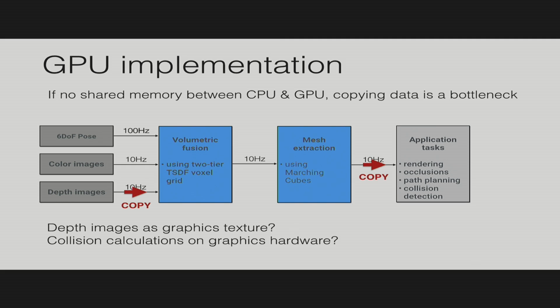However, on several of the platforms that we worked with, it turned out that we don't have a good memory sharing mechanism between the CPU and the GPU. So just the support for that was not there. So if you want to run your algorithms on GPU, you need to take your depth images, which typically are allocated in CPU memory, and you need to copy them at 10 Hertz into the GPU. Then you do your volumetric algorithms, and then you need to take the mesh and copy it from GPU memory back into CPU memory so you can distribute it to the client.